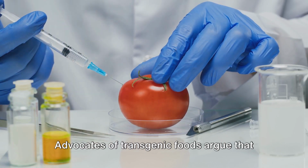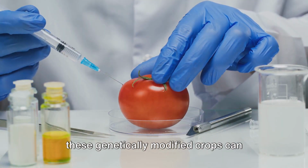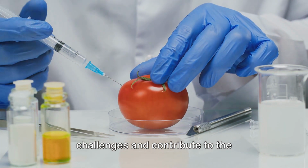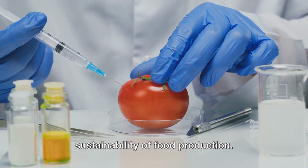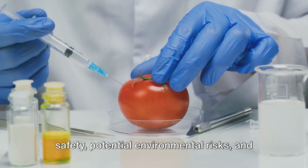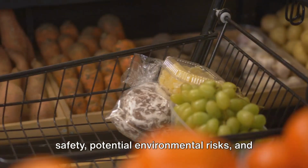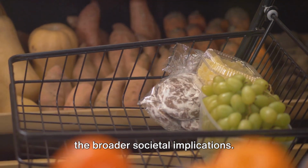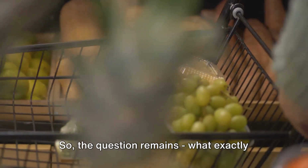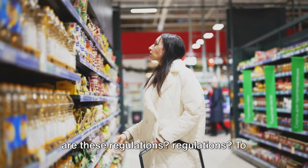Advocates of transgenic foods argue that these genetically modified crops can provide solutions to agricultural challenges and contribute to the sustainability of food production. However, naysayers express concerns over safety, potential environmental risks, and the broader societal implications. So the question remains, what exactly are these regulations?